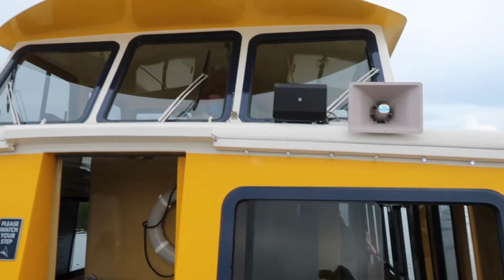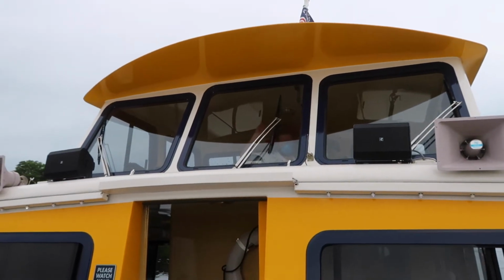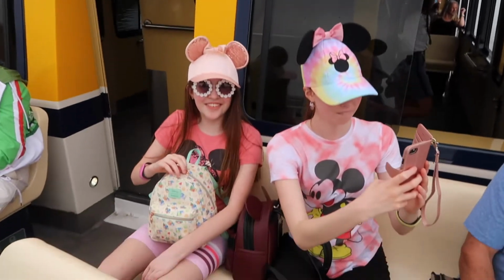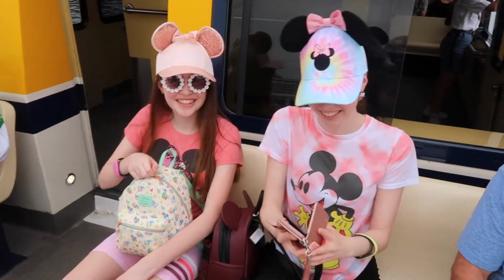There's our pilot up there. Hi, pilot. Pilot? Our captain. Why did you say pilot? That's for an airplane.